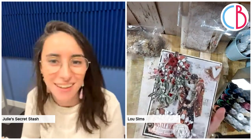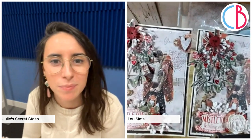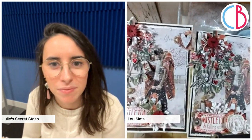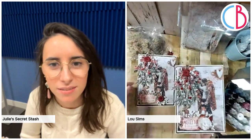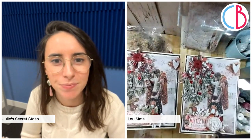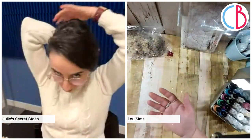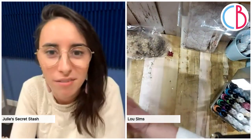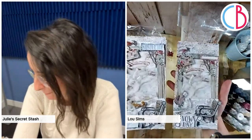And then this one is slightly different but similar. So that's the couple, which was my starting point on the paper, and just cutting that couple out and that beautiful mistletoe, and then just changing the flowers, but adding different embellishments on top. You know, it's the same collection, but it gives a very different vibe, I feel. Yeah. And then that's this one here, and that's just changing the sentiment.